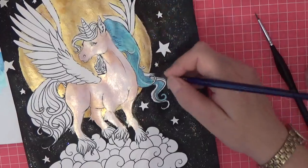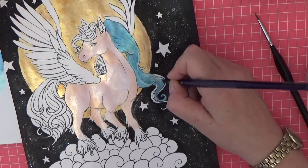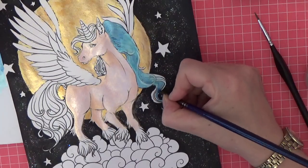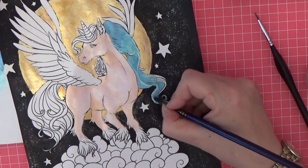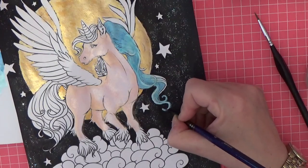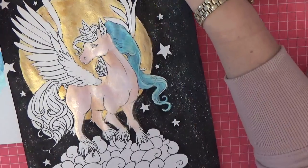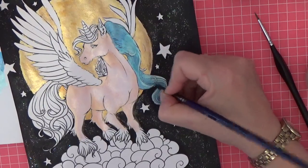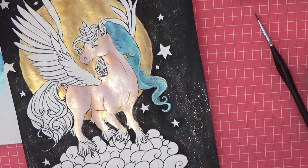And when it dries, you will see those two gorgeous colours together. We might need to go back in and smooth it out, but I mean, there's all sorts you could do. He could have had a glow, he could have been anything you want him to be.